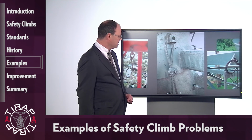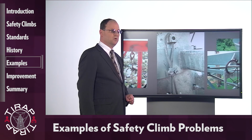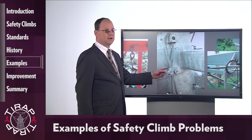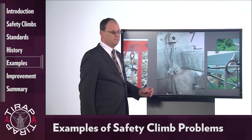I have a question with this being a monopole. How does the person get down from this elevation at this point and maintain 100% fall protection now that they've recognized the safety climb is useless? What a terrible position we put this individual in.